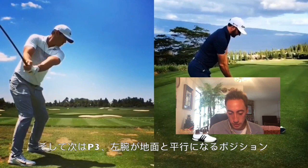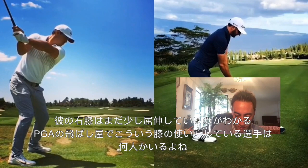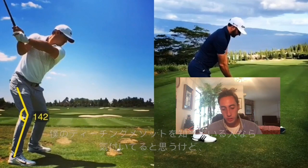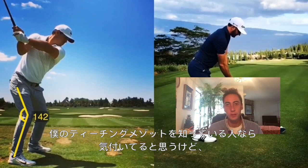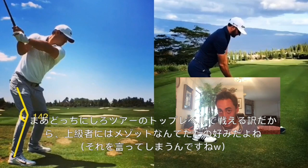From this position, once we get him up to lead arm parallel, somewhere right around here, we're going to see that his trail side knee is still staying a little bit in flexion, which is becoming a popular move with some of the bombers on the PGA Tour, but not all of them. If you know my teaching methodology in terms of swing mechanics, I'm not a huge fan of keeping the trail side knee in flexion. I actually like to see it extending slightly, which allows the hips to turn more, and I think allows players to use the pressure in the ground more efficiently throughout the backswing. But you can still obviously play to a very high level without doing that, right? And that's why I think methodology is pretty overrated, to be honest.